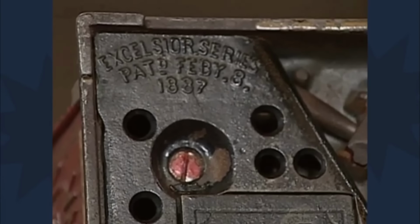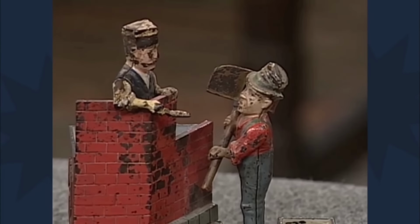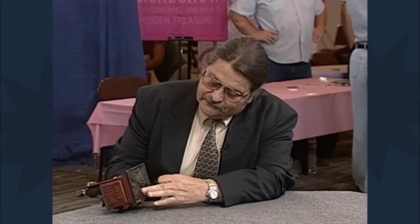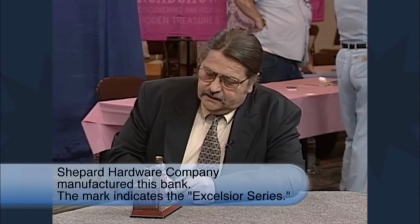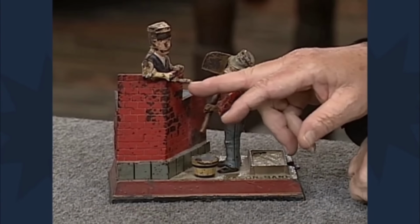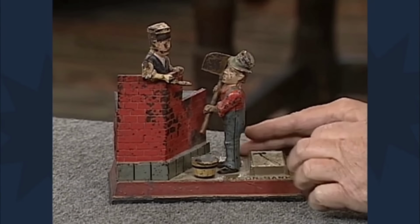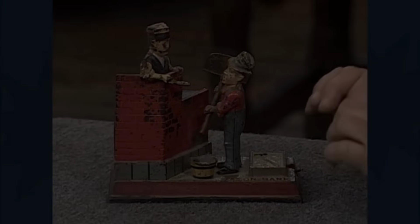This particular Mason and Hod Carrier Mechanical Bank is from the Excelsior brand and appears to be in exceptional condition. This is a really fine example. It comes complete with the original key, which opens up the trap to get the money out, and this is very clearly marked. It's important to note that these banks often have missing or replaced parts, especially the Hod carrier's head and the Mason's hand. However, this piece serves as a reminder of a time when saving money was not only practical, but sometimes a playful adventure, and is worth in excess of $3,700.